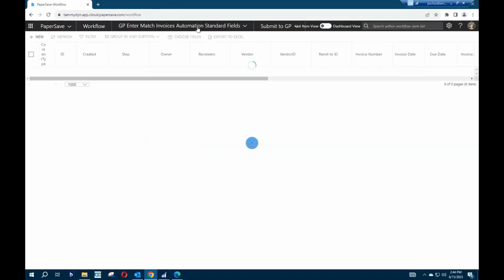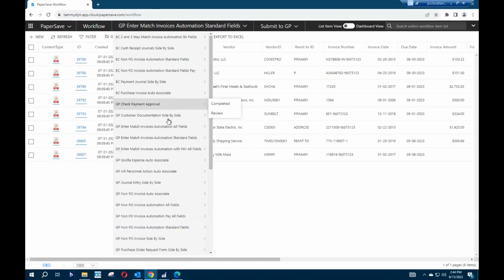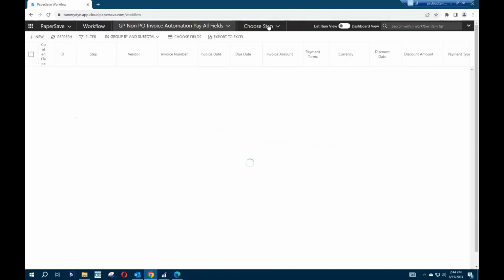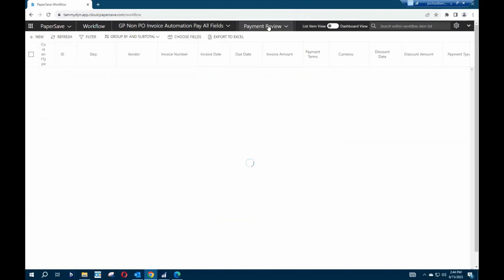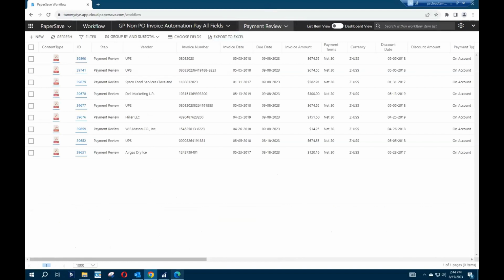So I'm going to go into a different workflow here because I have different processes for all of my scenarios, but we're going to go into the payment review step. So again, a workflow might end at that completed. You don't have to have pay, but this is really the next step in the automation process.